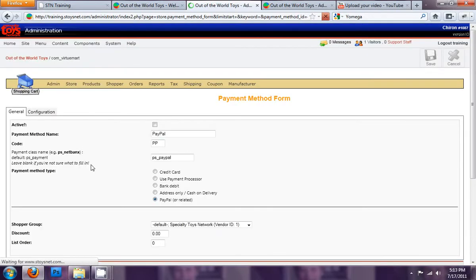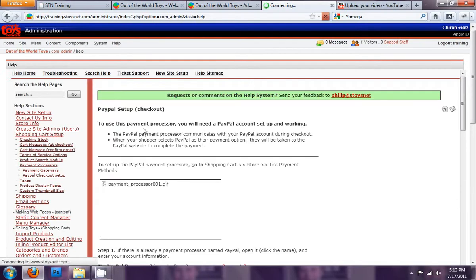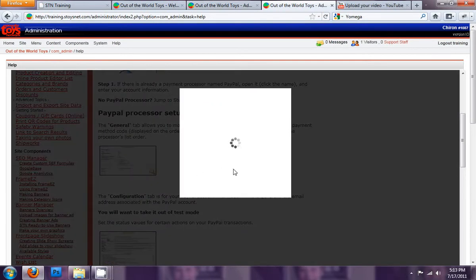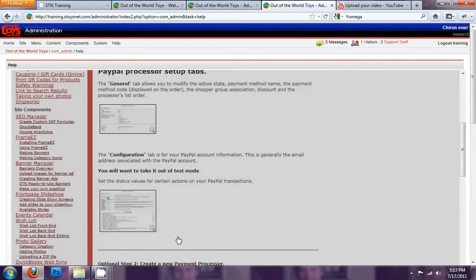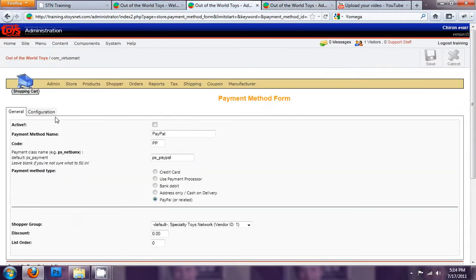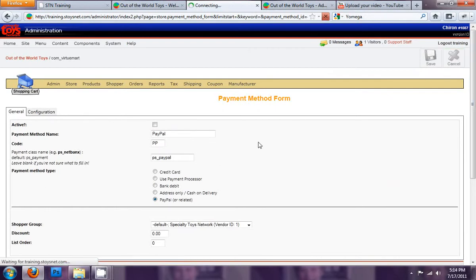I'm not going to go into too much detail on this because we do have help documentation for all of these. For example, PayPal checkout setup goes through that and how to enter your information. So all of our help documentation is there, but I just want to bring your attention to them, and you can activate them and set up your configuration for them. That is all done from this area here.